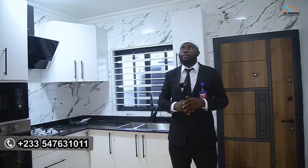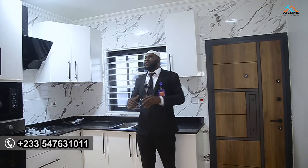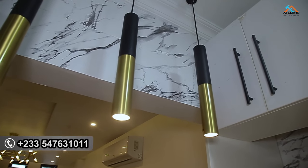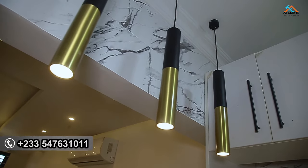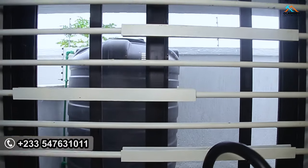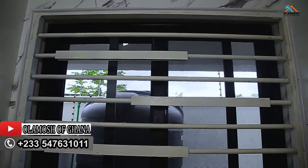Let's start from the top. You have nice POP ceiling, which has been done for us over here, beautiful painting. We have these two big lights which were fixed on the left and on the right hand side of the ceiling. You have this beautiful three pendant light which was also fixed over here just to add a lot of beauty to this kitchen space. Now you have this big window over here which allows natural light and ventilation into this kitchen space area.